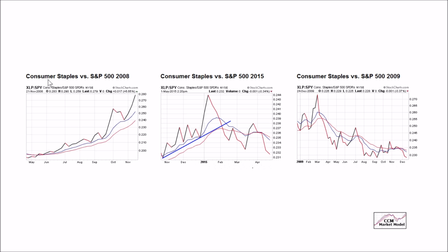This is consumer staples relative to the S&P 500 in a risk-off period in 2008. This is a full-bore bullish look in favor of defensive consumer staples. This is what the same chart looked like in a risk-on period when the stock market bottomed in the spring here of 2009. Does the present day chart, the exact same chart on the same time frame with the same moving averages today, look more like this period here or this period here? It looks more like a risk-on and favorable period for stocks.